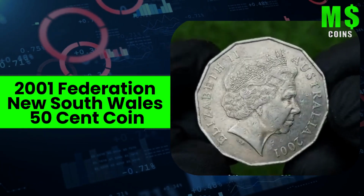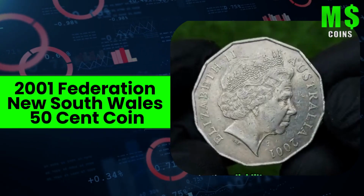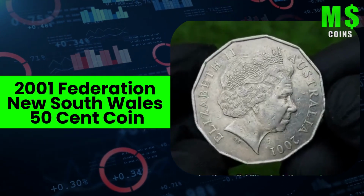Like the national coin, the New South Wales edition was struck in cupronickel with the same size and weight as a standard 50-cent piece.